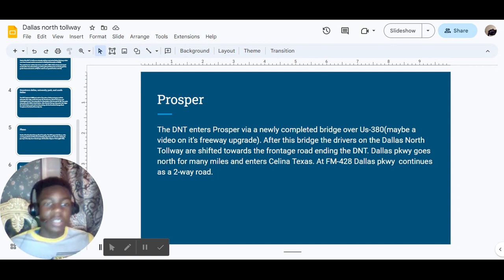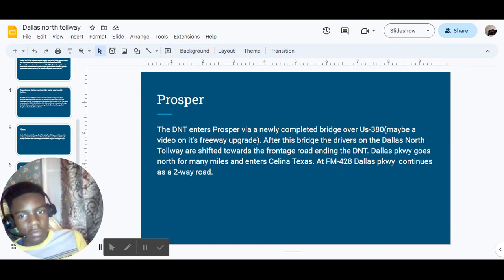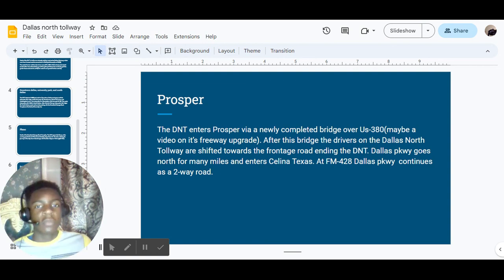At FM 428, the Dallas Parkway continues as a two-way road. Right after this, there's a bunch of empty space in between, obviously, because they're trying to make a freeway, which is exactly what they're trying to do. But yeah, the front road's not really big, but it does do its job.